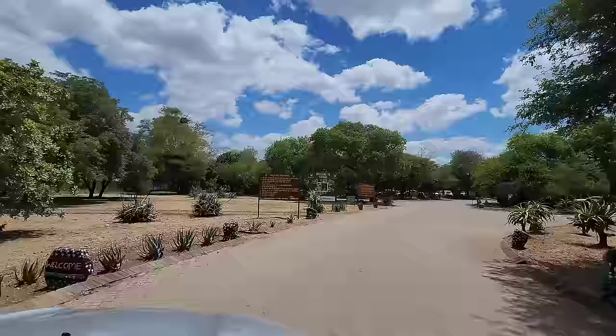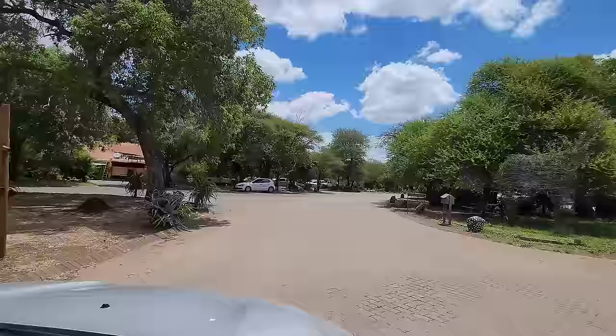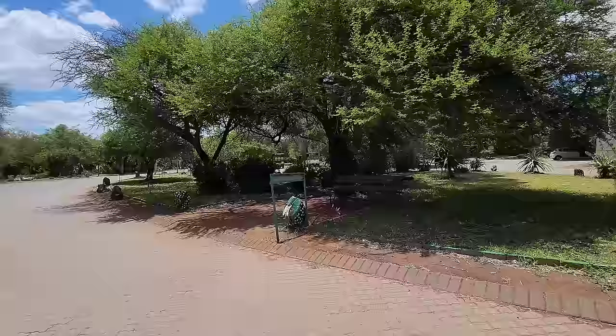This doesn't look familiar to me. No. But it's as busy as it always was. Yes. So there's only one gate entrance. This is a short neck giraffe. Look at the nice painted stones. Yes. It's a nice touch.